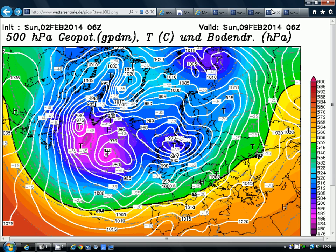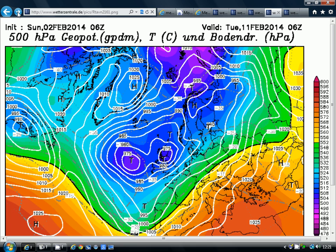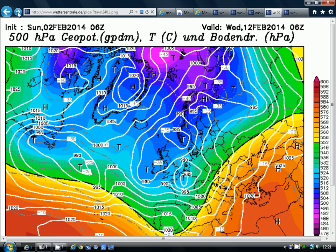Going out to day 8, which is Sunday the 9th of February, a week's time, we're still in a very unsettled pattern here. Low pressure to the east of Scotland, more low pressure waiting in the mid-Atlantic. No breakout from that westerly phase, and the low pressure just goes on. Possibly not quite as stormy, not the severe gales, but still low pressure coming in, producing heavy bouts of rain with showers in between.